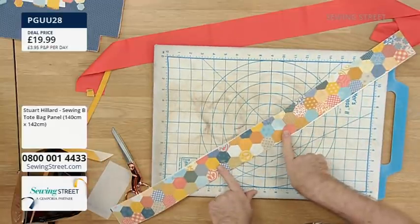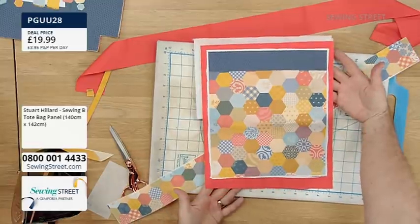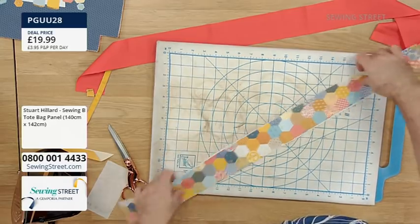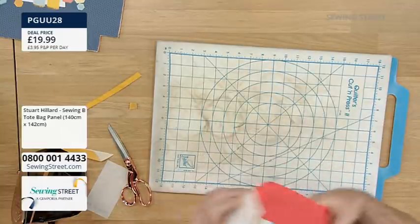Isn't this cool fabric? Lovely. Look, here's the pocket that goes inside. You get a patchwork pocket. Gorgeous. So I've ironed my interfacing to that. I've got a piece of hot tomato. Hot.